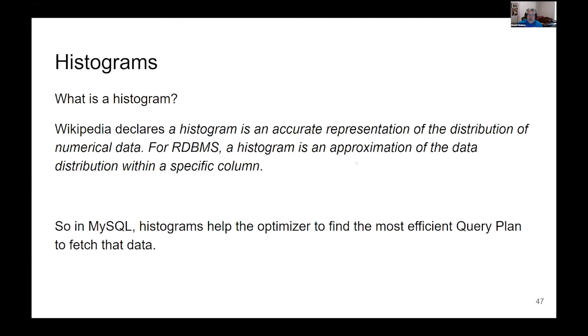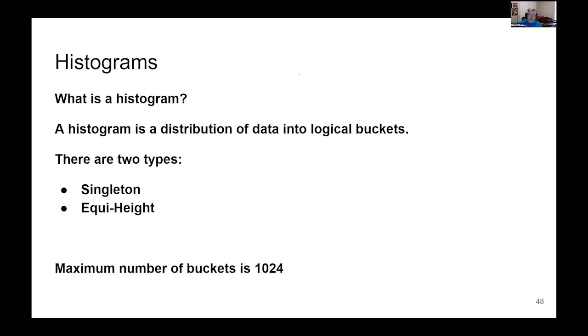Wikipedia says a histogram is an accurate representation of the distribution of numerical data. For relational database management, a histogram is an approximation of data distribution within a specific column. What that does is, once the optimizer knows how the data is laid out in the column, it can find the data much more efficiently. And I have a good example coming up.